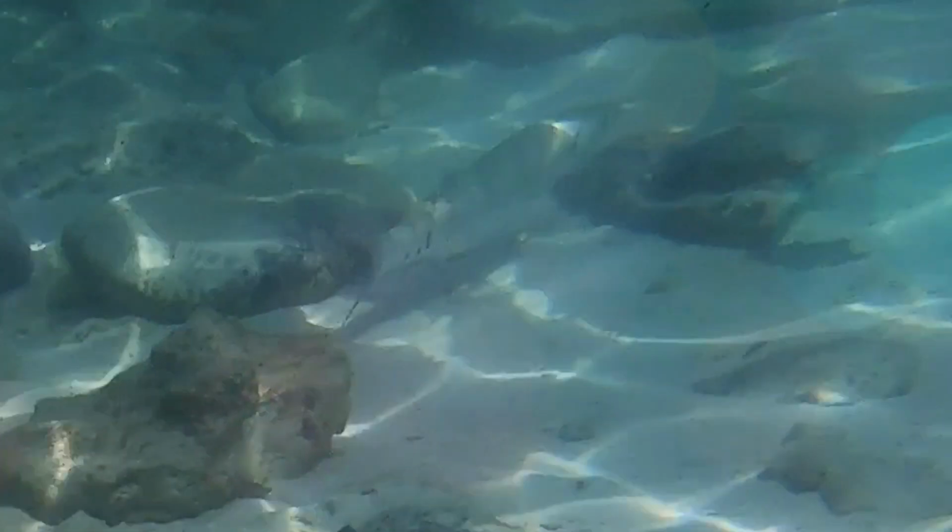Then I spotted one of the more vicious fish in the Thai waters, the barracuda, with a mouthful of fangs. I think it's time to get out. There was a baby in the ocean, no more than 2 meters away from a giant barracuda. It was huge.